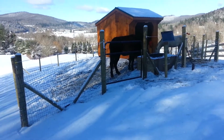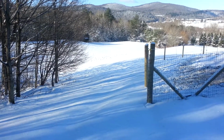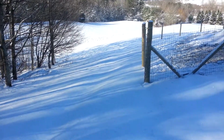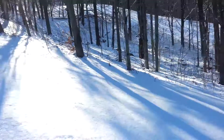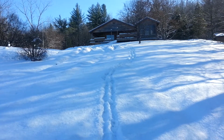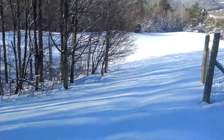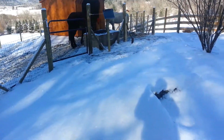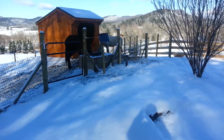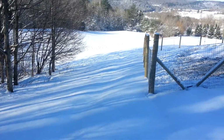And so one of the reasons that we didn't go wider with the pasture is that water flow will happen over here down this hill. And if you look behind me, there's this huge downhill slope to the barn, which means all the water is going to run this way. And so what we did was we built up the soil just a little bit in front of the fence line, and we'll probably do more of that next year to try and divert the water over here and away from the barn.